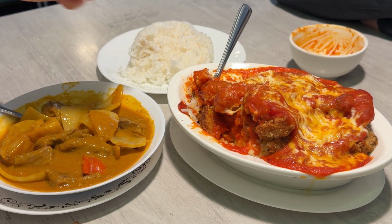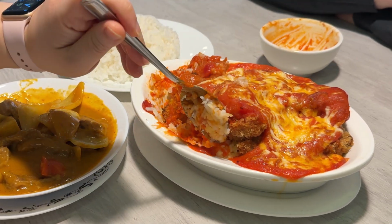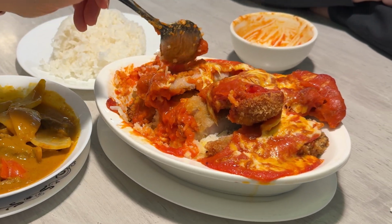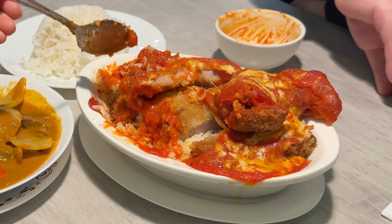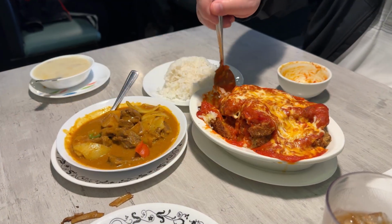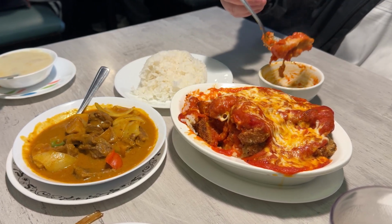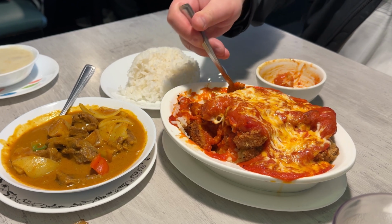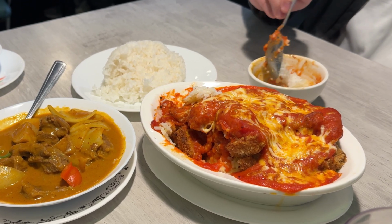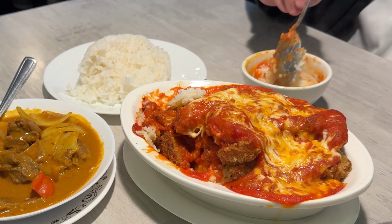A good baked pork chop rice nails a balance between crispy, well-fried pork chops and comforting, flavorful rice. The pork chop should have a satisfying crunch on the outside while staying juicy and tender inside, ideally with the bone, adding a bit more flavor and heartiness. It's all tied together with a rich tomato sauce that's tangy and sweet, cutting through the savory elements to bring everything together. And when the dish is baked just right, you get a harmonious mix of textures, the crispy edges of the pork and the soft, infused rice, making each bite a nostalgic nod to classic comfort food.